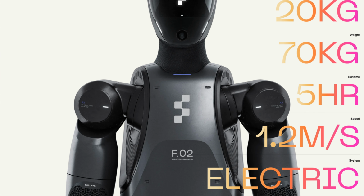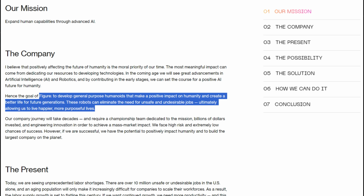With all this impressive innovation, you might wonder why humanoid robots are becoming so popular now. Let's look into Figure AI's master plan to understand their big, bold vision. The goal of Figure is to develop general-purpose humanoids that make a positive impact on humanity and create a better life for future generations. These robots can eliminate the need for unsafe and undesirable jobs, ultimately allowing us to live happier, more purposeful lives.